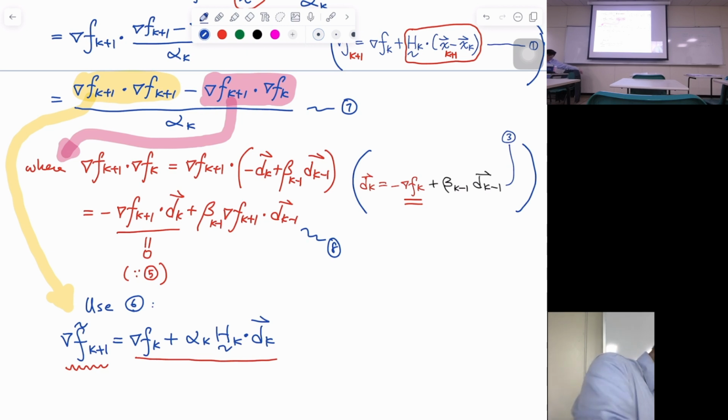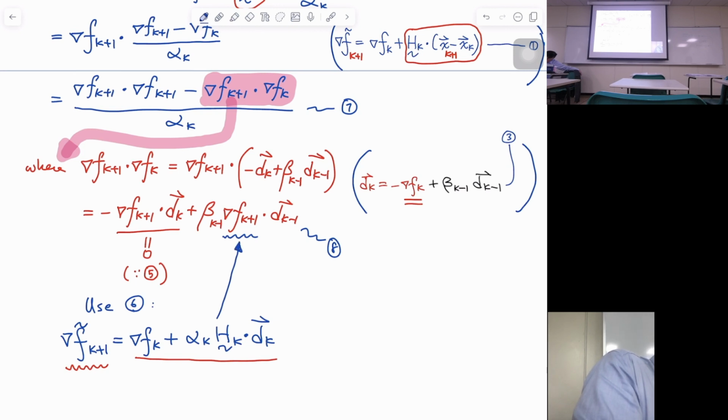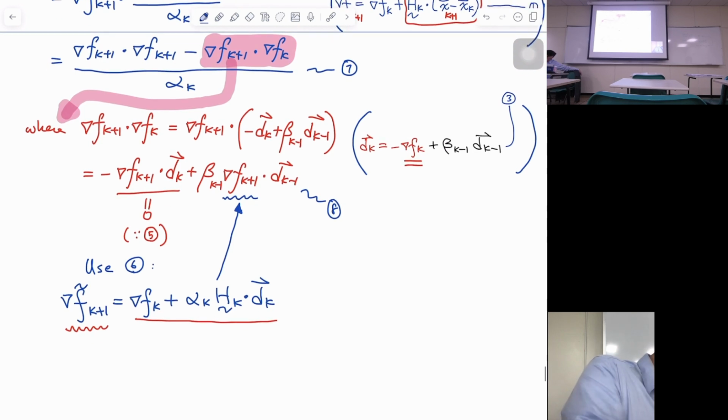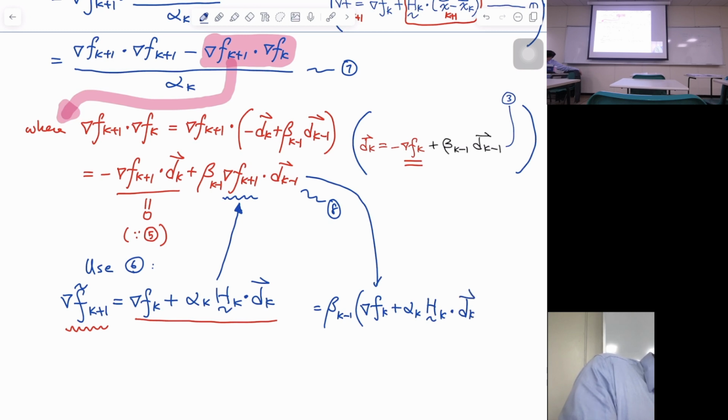Oh, so we are going to plug in. We're not yet dealing with the first term. We are using equation 6 because we want to plug in right here. We are still working on the second term. After we plug in, what you get at the end will be alpha k minus 1, gradient of k plus alpha k, Hessian k dot dk, and then dot product with dk minus 1.